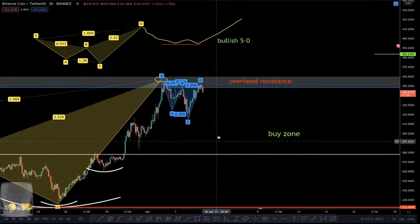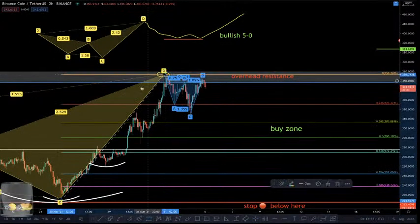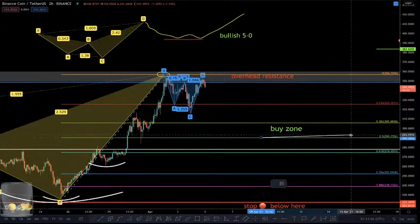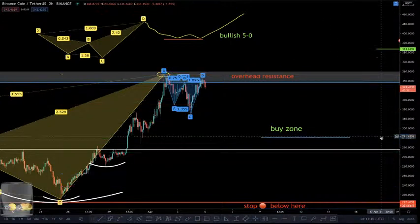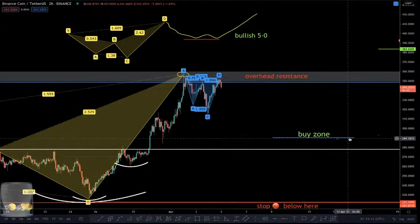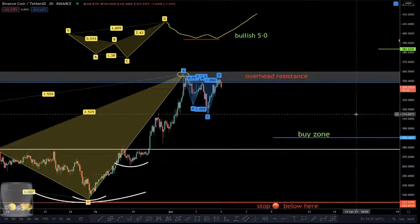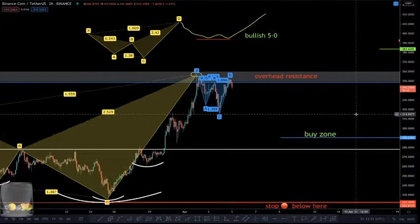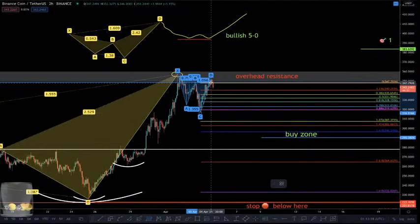So again, we want to do our fib from our C swing low to our D of the shark, the yellow harmonic, and that gives us this 50% line here. So I'm gonna mark that 50 right here. We'll turn it blue so you guys can see it. I'll get rid of the fib. Okay, so this is what we just marked. That's the 50% fib, all right? That line is at $290, okay? $290.